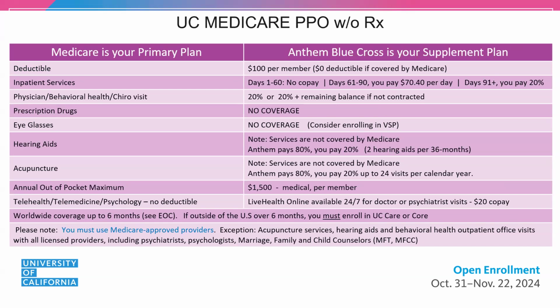The hearing aid benefit will remain the same. Acupuncture and the out-of-pocket maximum all remain the same. Again, if you're in a Medicare, UC Medicare plan, you must use Medicare approved providers.